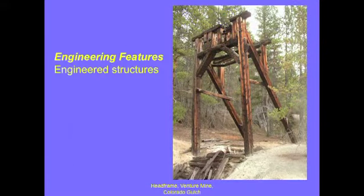Another type of engineering feature that we sometimes find at sites are what we call engineered structures. They were built, they were assembled, they're not really buildings, they're not really machinery. In the slide is a head frame which stood over a shaft, guiding the hoisting cable down. This is right across the valley over in the Sugarloaf Mining District.